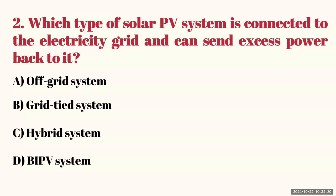All right. So the second question is, which type of solar PV system is connected to the electricity grid and can send excess power to it? We've discussed different types of systems today, and which one is the type that is connected to the electricity grid and can send excess power to it? Is it A, the off-grid system, B, the grid-tied system, C, the hybrid system, or finally D, the BIPV system, which is the building integrated photovoltaic system? It's important to know the different types of systems, because this will help you know which type of system is the one that you would like to implement in your case scenario.